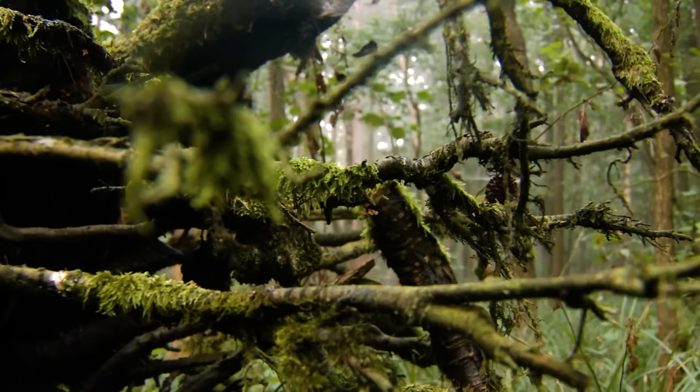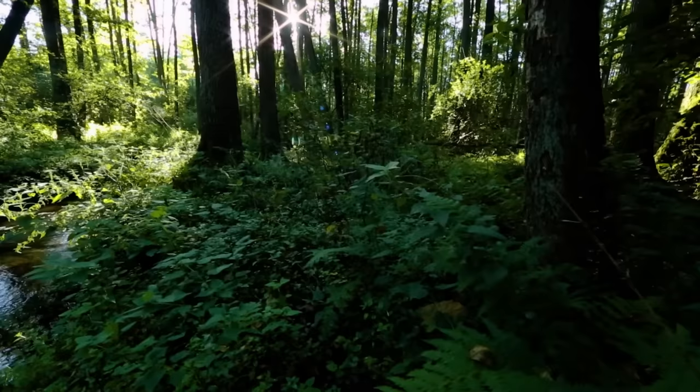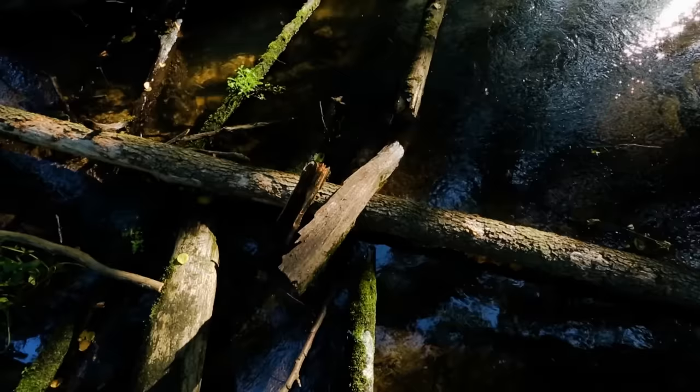As a result of a unique microclimate of a forest river, the herb layer is highly developed. Being surrounded by the forest, the river naturally fills up with branches and collapsed tree trunks, which give this environment a primeval air.